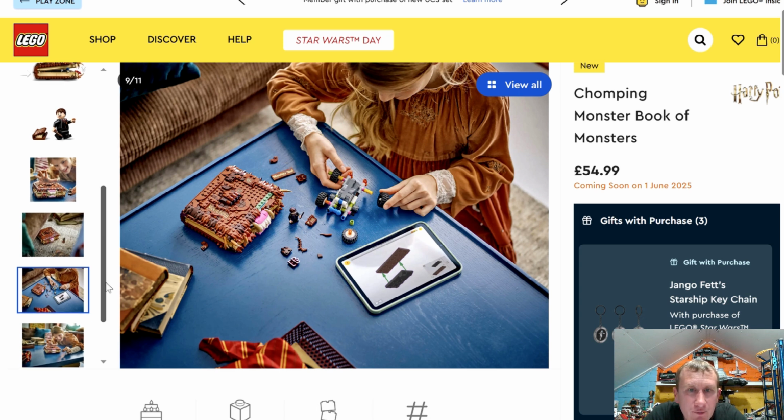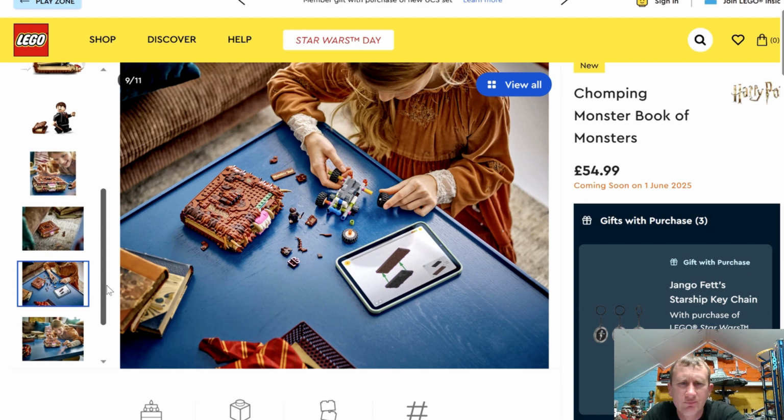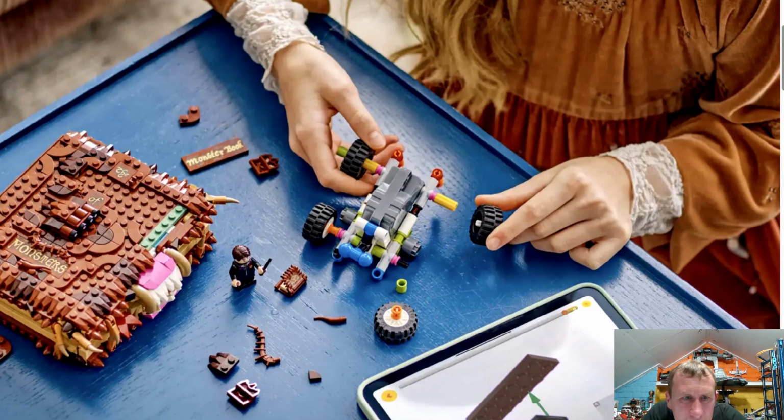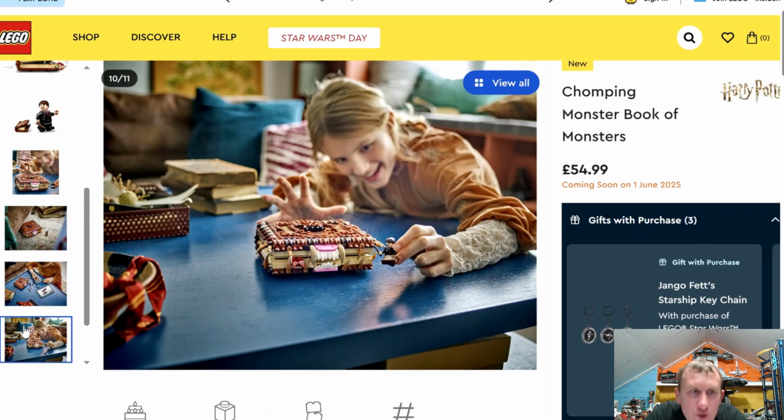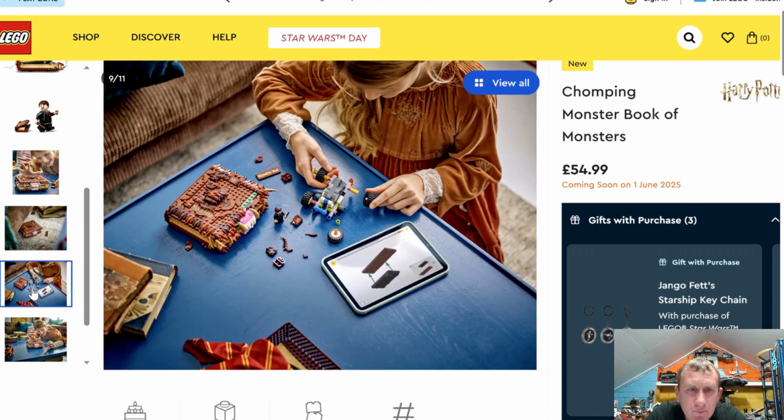I'm assuming that's a mechanism to make the mouth move up and down. So that's the Technic pieces that you have, because it's not fully attached to everything up on the top. So that's potentially how they make it, unless it's just a completely separate thing that comes with it. Or does it move? Ah, is that what they're trying to show us? Does the mouth open up and close and it moves across the table, maybe?